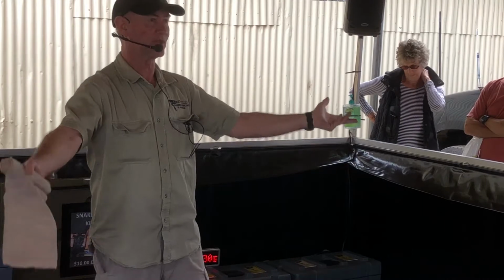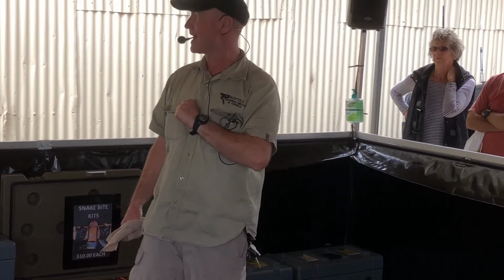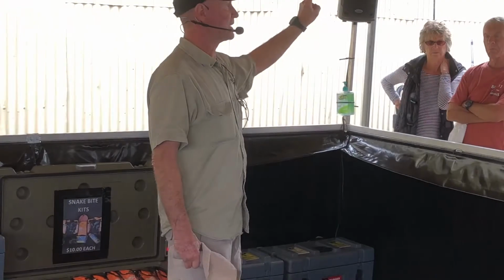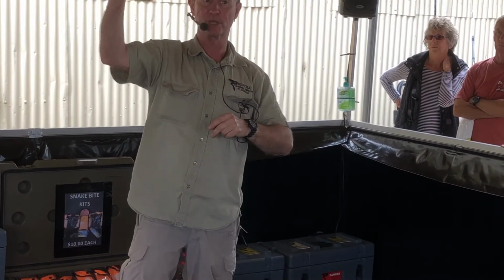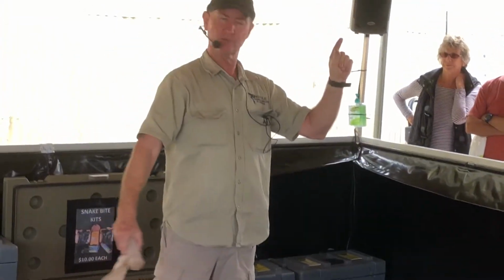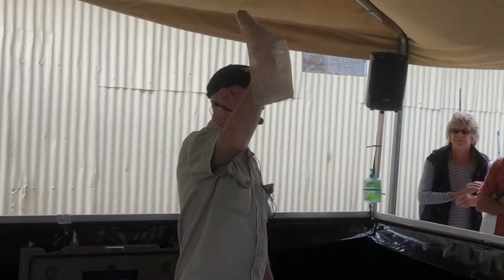Once it gets past the lymph nodes, armpits, groin areas and so on, this is when it gets into the bloodstream. That's when the real damage starts to occur. Two golden rules we play by if you ever do take a bite. One, stay as still as possible. Two, make sure you have a big broad bandage handy. Little bandages simply do not make it all the way up an arm, let alone a leg. That's why we go for the big fella.